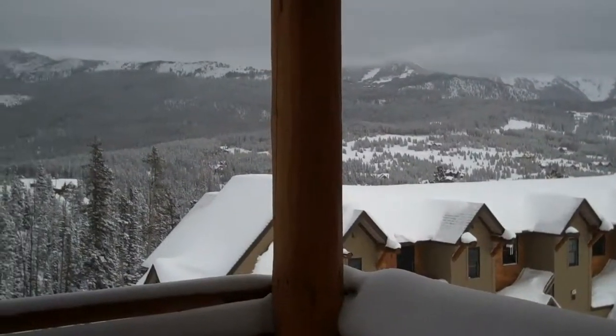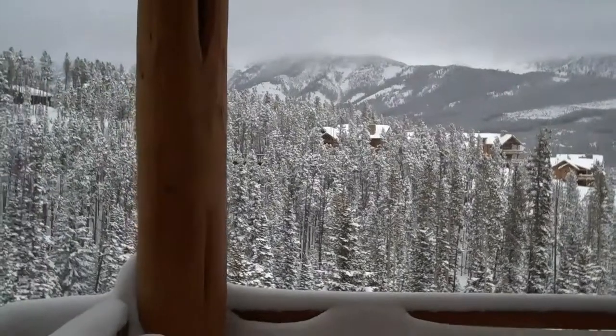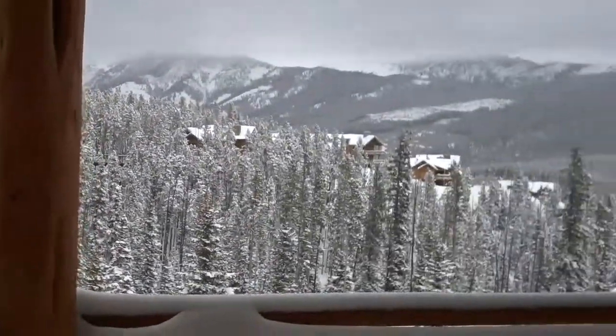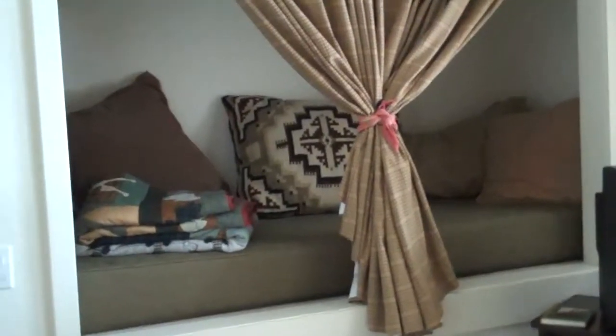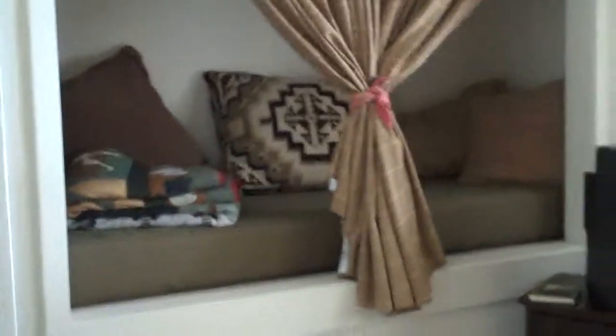Here's the views off the deck of D3. It is going to have, on a clear day, some really fabulous Spanish Peaks views going this direction. But the sun isn't going to be as good during the day here either. Something to keep in mind. Up in the upstairs master, this unit does have the additional little sleeping space in this master, and then a queen-size bed.